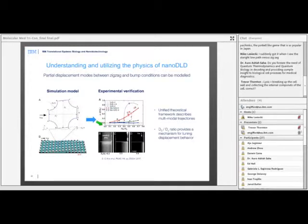0 here represents a perfect zigzag condition, 1 represents a perfect bump mode condition, and partial displacement is everything in between. And here you can see where we're feeding the sample across the entire array. These are just, again, polystyrene beads. We're able to partially deflect these populations at the edges of the array by different amounts. So why is all of this interesting? Well, it's the new utility that this understanding allows, I think, that's perhaps most interesting.